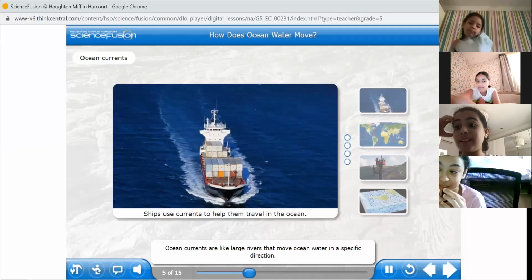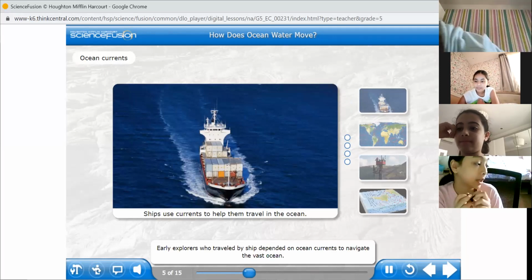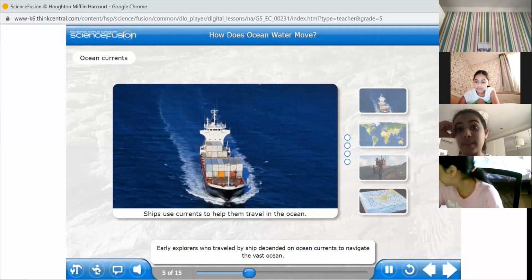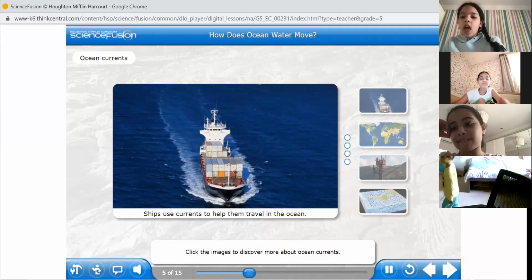Ocean currents are like large rivers that move ocean water in a specific direction. Early explorers who traveled by ship depended on ocean currents to navigate the vast ocean. Click the images to discover more about ocean currents.